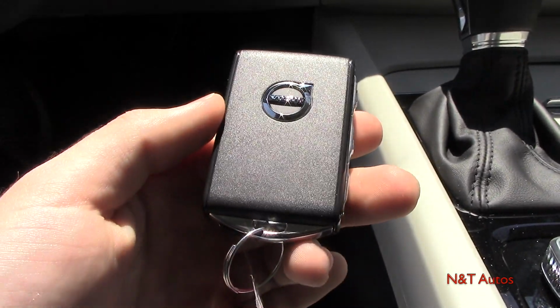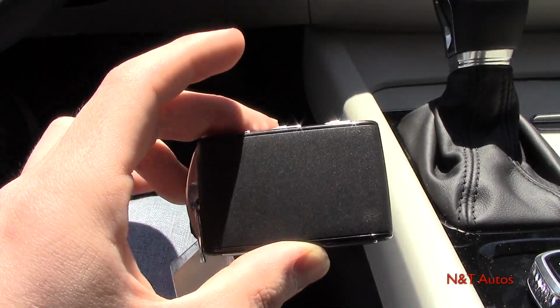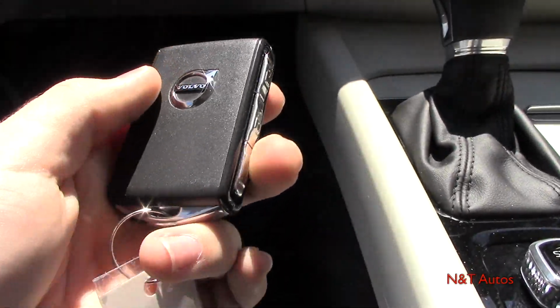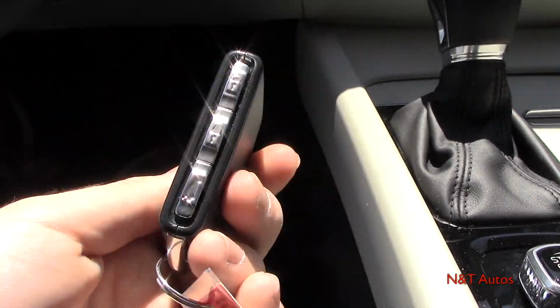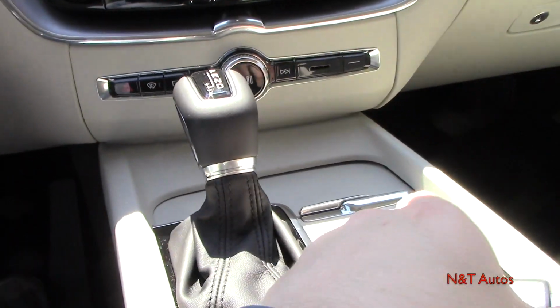Now I say this is the key that you get with the Momentum trim because there's also different keys that you can get with the upper trims. So if you go for the more luxurious Inscription trim, you get a leather wrapped key fob, and then if you go with the R design, you get a more sporty perforated leather key fob, which is pretty neat. Very nice attention to detail there.